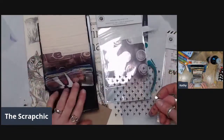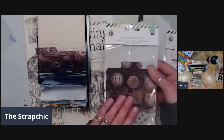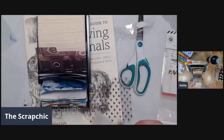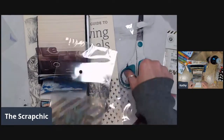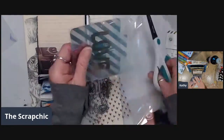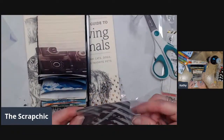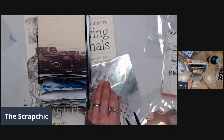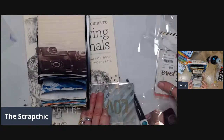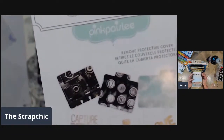Oh, cool. No, I haven't seen those. I do have like the Heidi Swapp ones. Yeah, I just went there. When did I go there? Tuesday or Wednesday? I don't remember which of those days. It's all blurry. It's Wednesday. And these were new. What's the brand? The brand is Pink Paisley. Pink Paisley. Okay, I'll have to look for those because I haven't seen those.